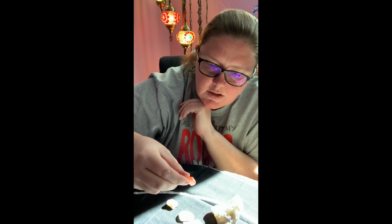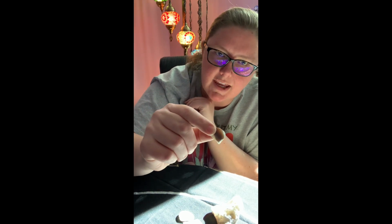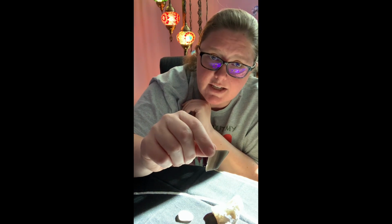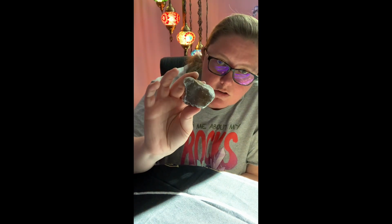So there are a lot of iron oxide impurities showing up in the agates. Different agates from different localities will have different impurities and therefore different colors. This is one that I collected right here in New Mexico.